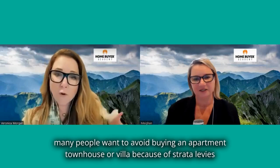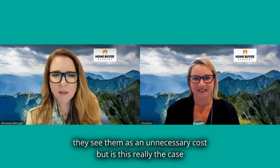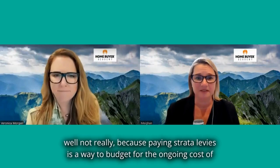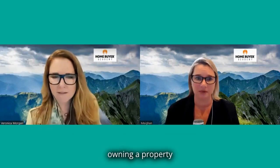Many people want to avoid buying an apartment, townhouse, or villa because of strata levies. They see them as an unnecessary cost, but is this really the case? Well, not really, because paying strata levies is a way to budget for the ongoing cost of owning a property.